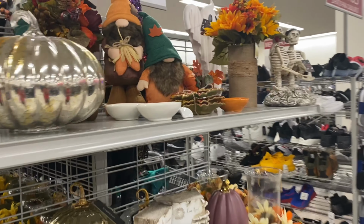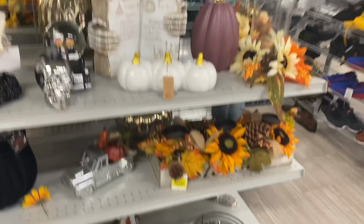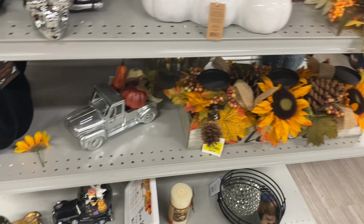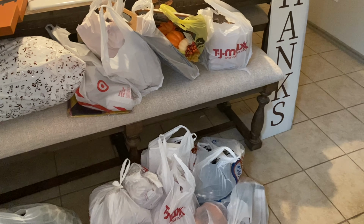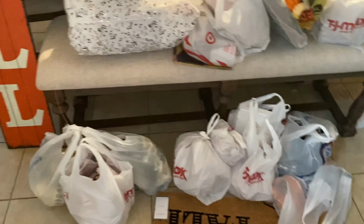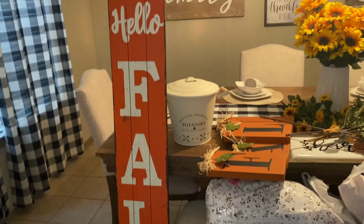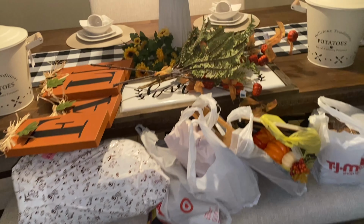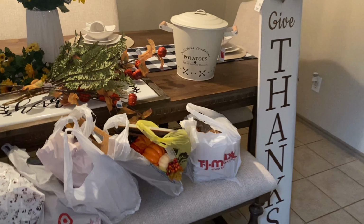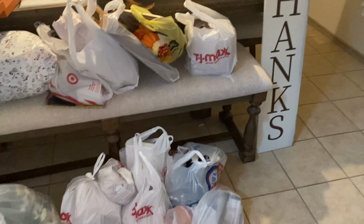Now we are in Burlington. I didn't purchase anything there because I didn't see anything that I really necessarily had to have. So this is everything that I got today. The hubs told me to come home, so I'm home. I told him I had been spending too much money, so we definitely went over budget.